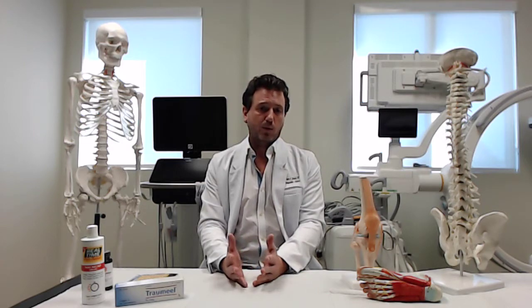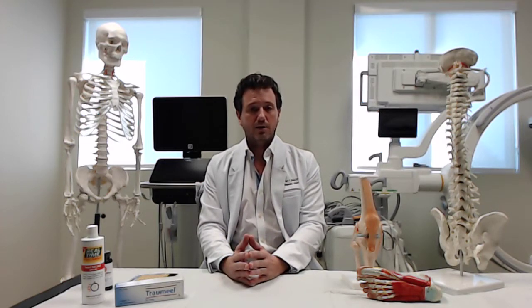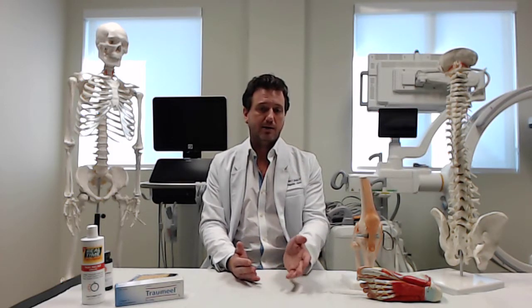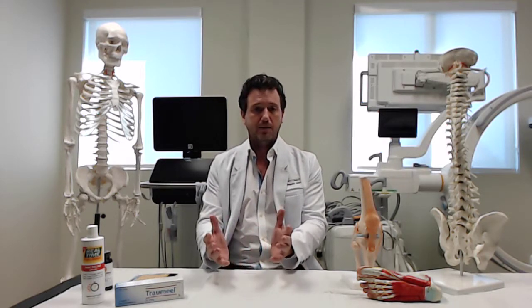Now, something more mild like trigger point injections we also do, and that can be with steroids, or it can just be with an anesthetic. And the anesthetic can be a short-acting or it can be a longer-acting anesthetic. With the ultrasound, we can also do nerve hydrodissection, where if we think there's an entrapment neuropathy, then we need to open that up and take pressure off the nerve.